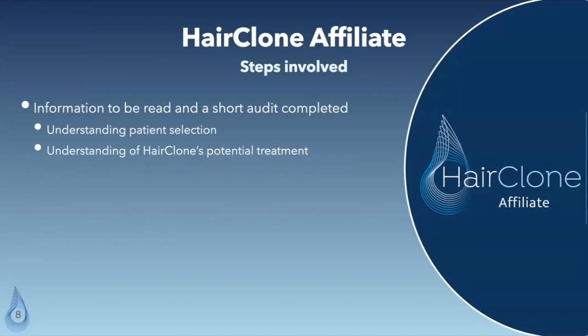And also we would like affiliates to understand patient selection. So as I mentioned, we're targeting the early miniaturizing follicles, so not slick bald. We don't believe we can grow new hairs necessarily. Our aim is to reverse the earlier signs of thinning. And so patient selection is really important at this point.